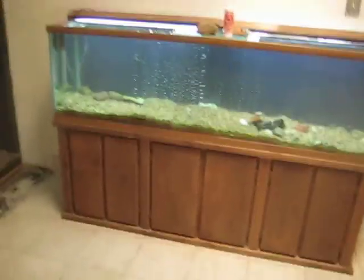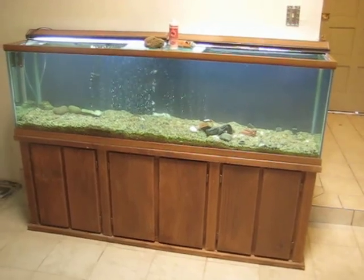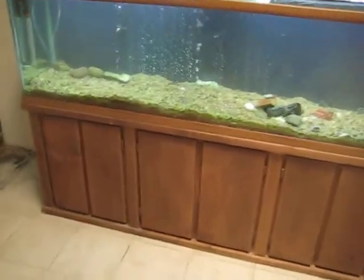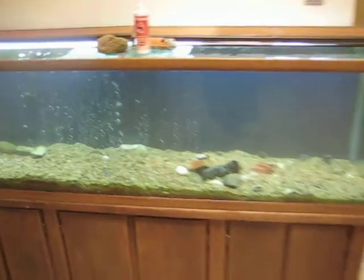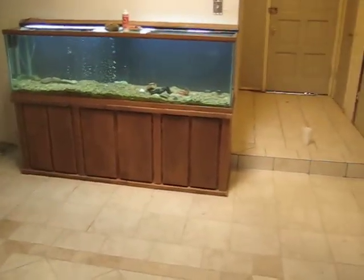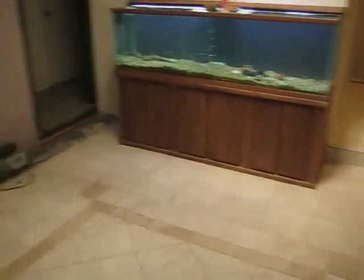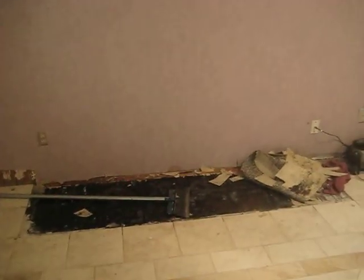This is my 125 oceanic aquarium, freshwater. Just moved it from one side of the room to the other because we're getting this tile installed, and he worked around the tank. It was there. Did the floor.